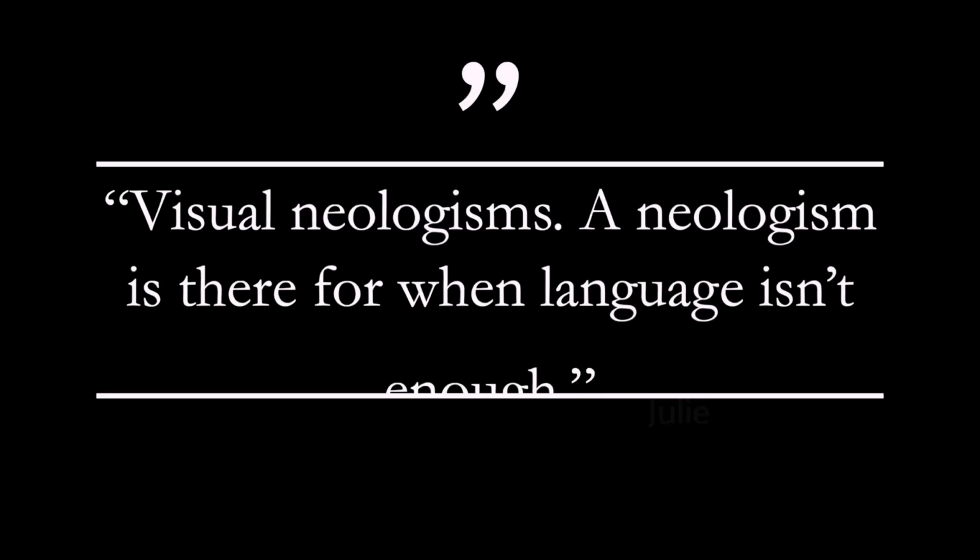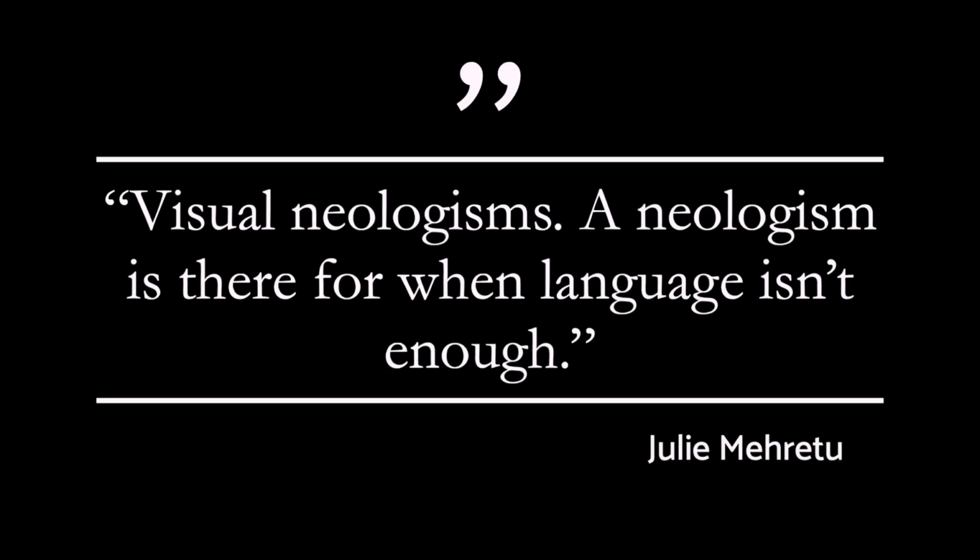In fact, Mehretu says that she's attempting to create visual neologisms. A neologism is there for when language isn't enough. A neologism is when a new word or expression needs to be created because existing language isn't sufficient. So this complicated idea of layered landscapes that engage in both creation and negation at the same time is better understood beyond the constraints of language. My language, regardless of how long my intros are, will not articulate the concepts as well as her painting does.